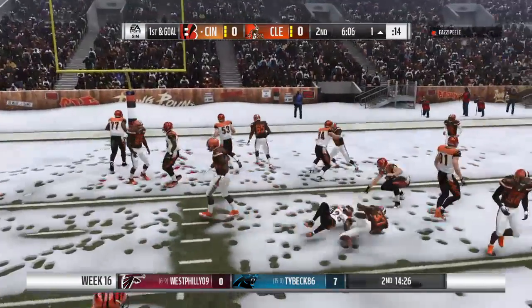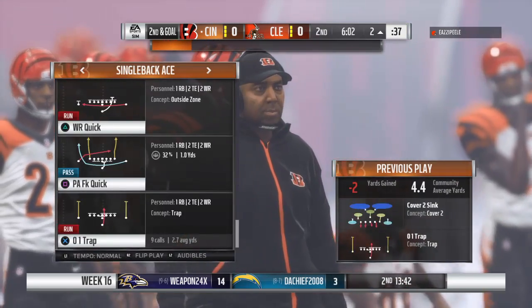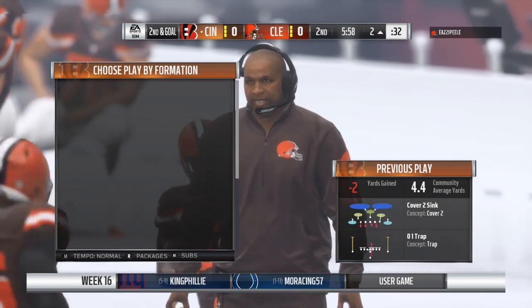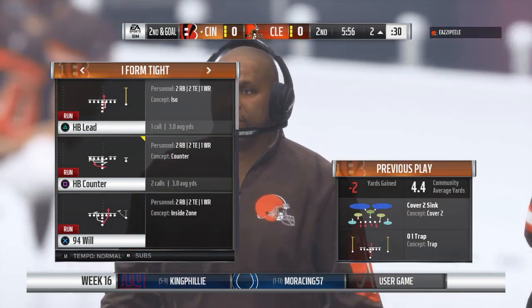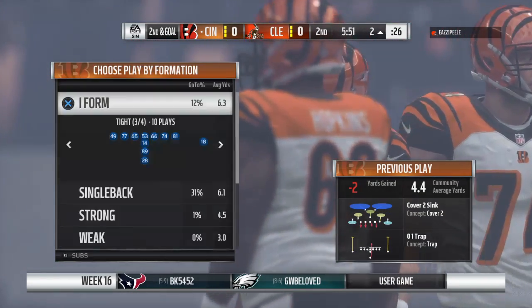Here's a run with Mixon, and he'll actually lose a little bit of yardage here. Back to the 2. It's a loss of 2 there, bringing up second down. An interesting and intriguing decision there defensively because they kept extra DBs on the field despite seeing the multiple tight end look that came out for the offense.